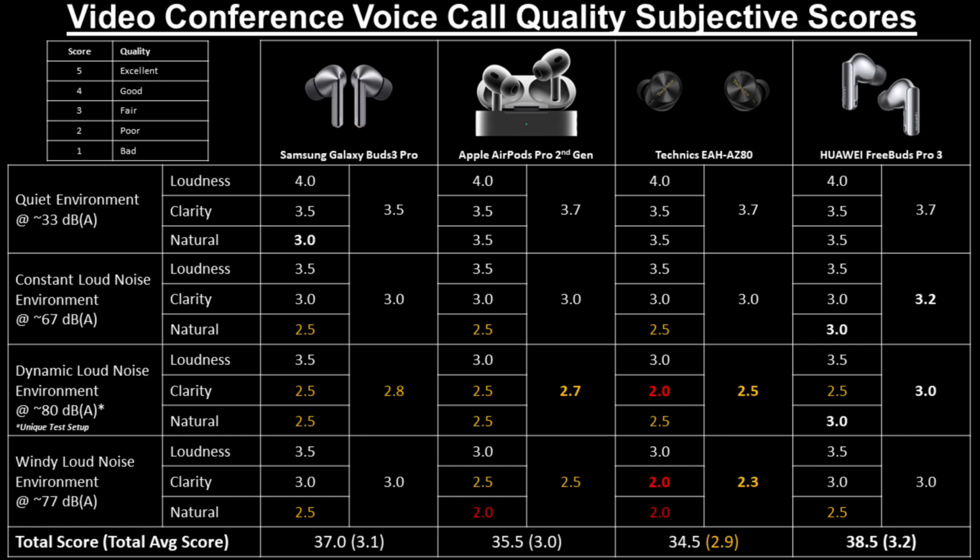The Apple AirPods Pro 2nd generation also uses AI to remove background noise effectively when the user is not talking, but as soon as the user starts talking, the background noise bleeds into every word, which negatively impacts the natural sound score. The Technics EAH-AZ80 have the worst implementation for dynamic background noise suppression, as you can easily hear, relative to the other earbuds tested.